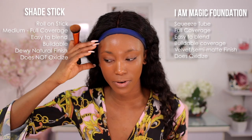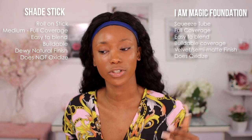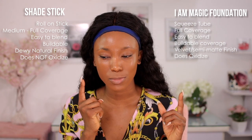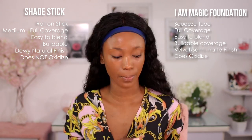Obviously the cream foundation is a bit more dewy than this liquid Eye Magic foundation. So that is what I'm getting now. And also something that I noticed is that this side is medium coverage while this is full coverage, as you guys probably already know.